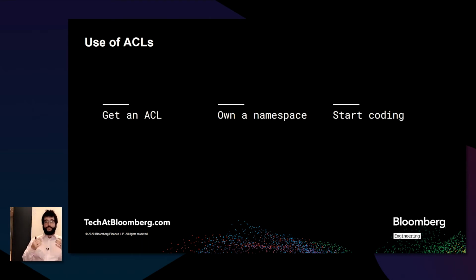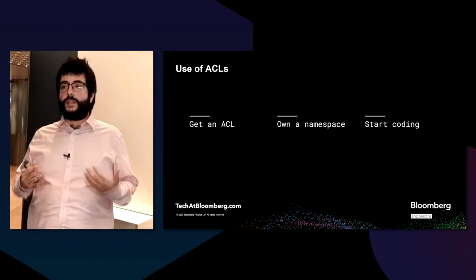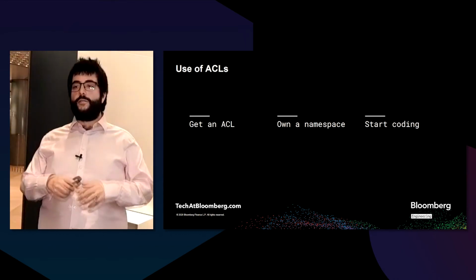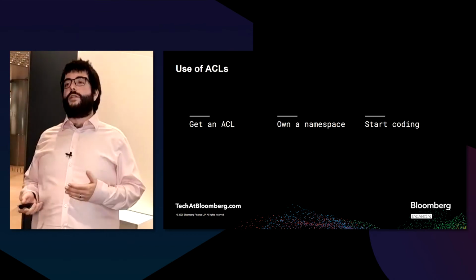And we set up the ACLs we give away in a way that the person will then get full access, full ownership of a service prefix. And getting full ownership of a service prefix means that they effectively have their own namespace where they can play and experiment however much they want without risking disturbing other users of the discovery system.